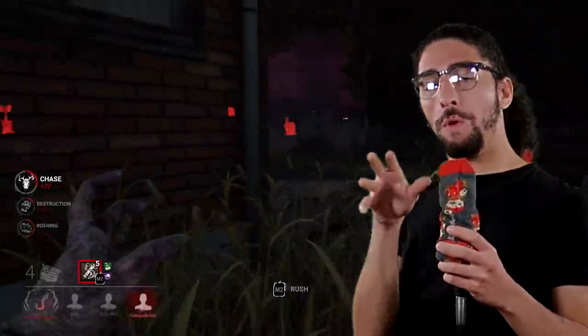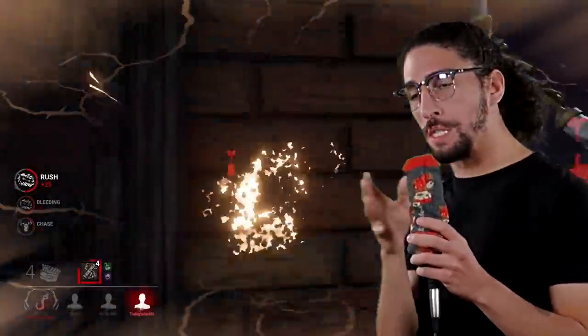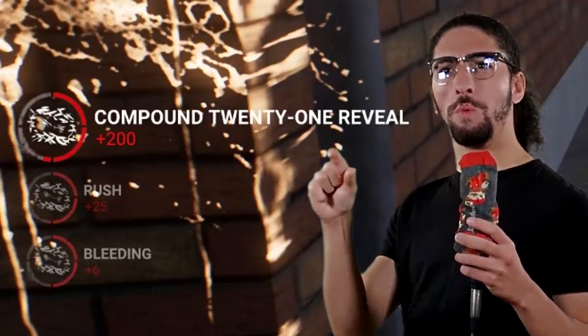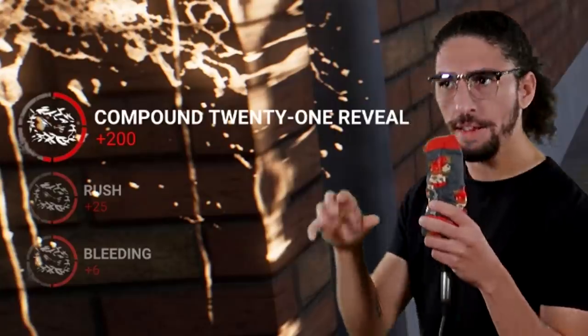Also, with this add-on, on the very left side of the screen, when you bump into an object, even if you don't see aura, it'll give you a scoring event, like compound 21 reveal or something like that. So even if you don't see the aura around you, you know someone's around. It also works if someone's hiding in a locker. Yes, I know. It's broken.